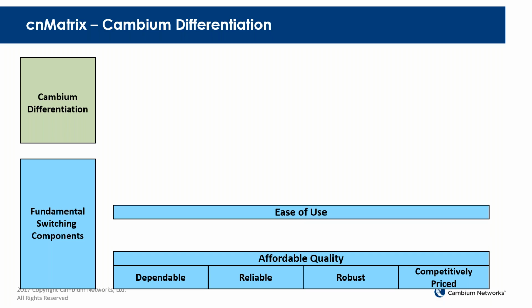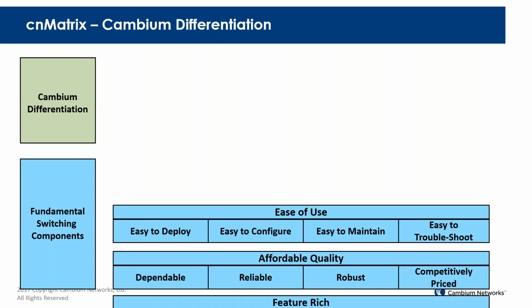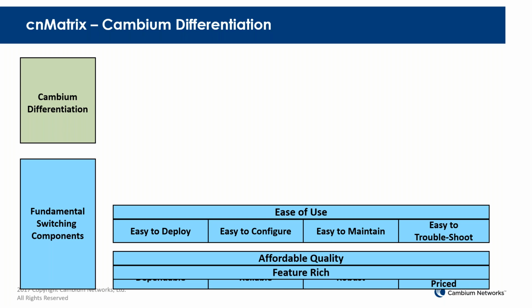The second guiding principle, and also very important, was the ease of use of these switches. So it was very important for us to have a switch that is easy to deploy, easy to configure, easy to maintain, and also easy to troubleshoot, right? If the customer has a problem in his network, a problem maybe related to the switch, or maybe a problem somewhere else in the network, we want to provide diagnostics and utilities to make it easy for the customer to troubleshoot the problem.